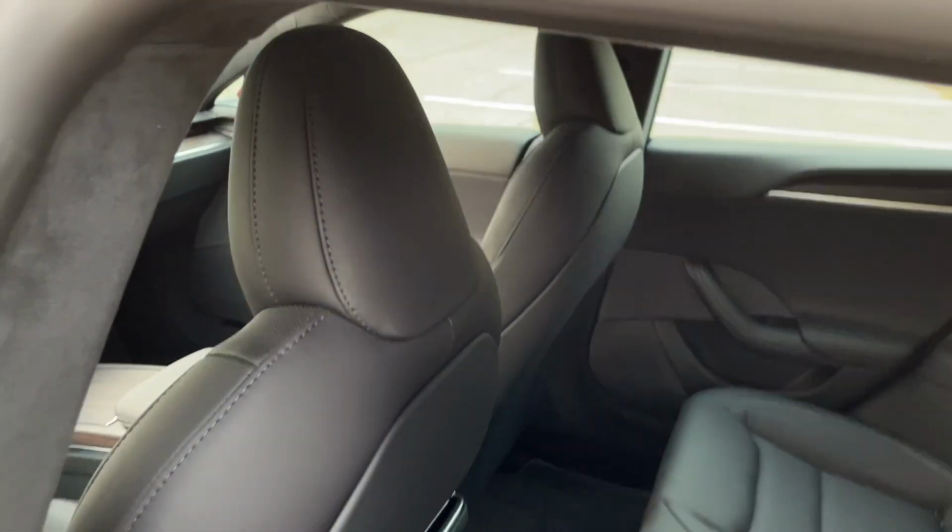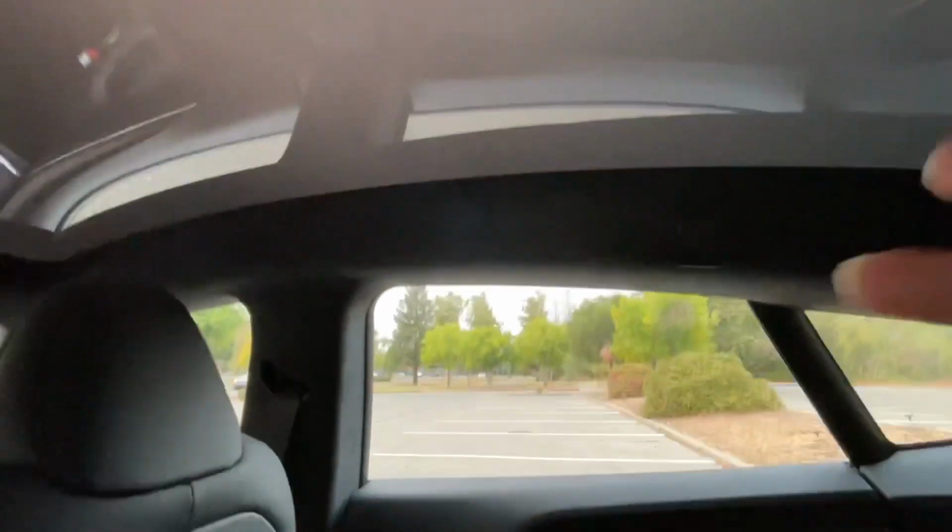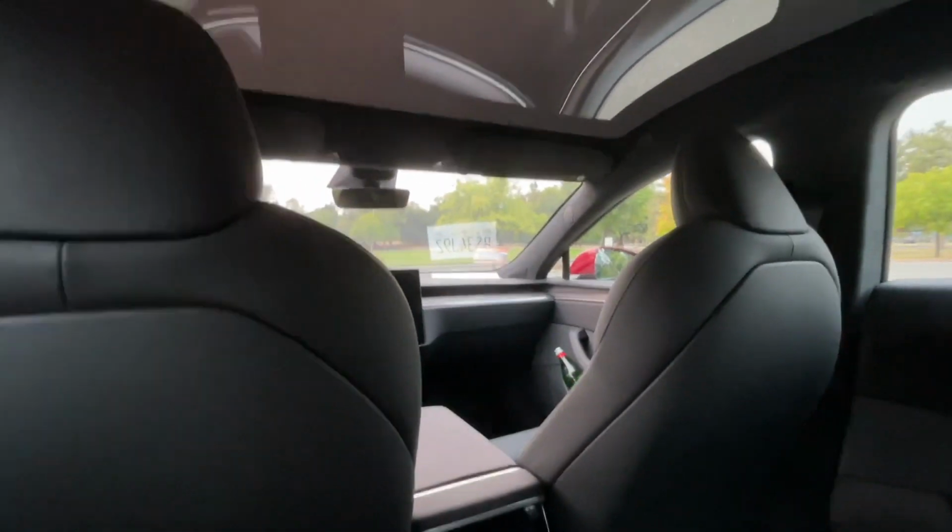So let's check out the back. In my opinion, the back of this car is kind of the place to be, because you've got this really nice glass roof, which we don't really have anything above us, but you can kind of see how it works. It's a little bit cloudy today with all the smoke going on. And again, you've got this really nice Alcantara finish here, which is very nice.